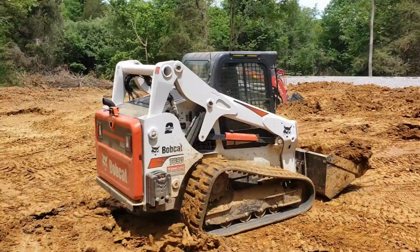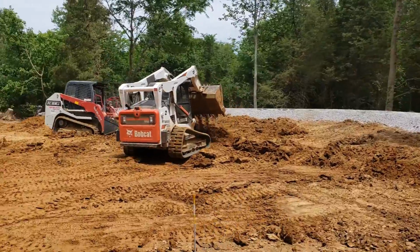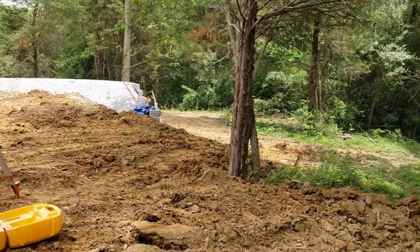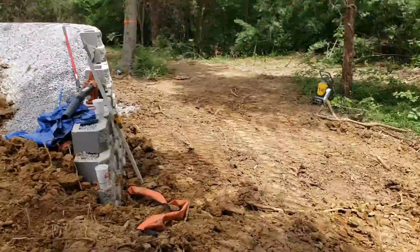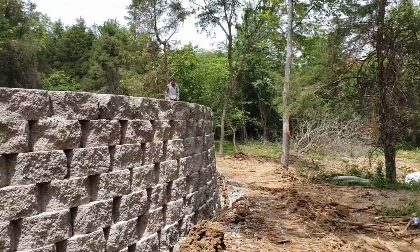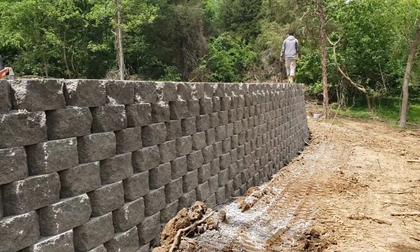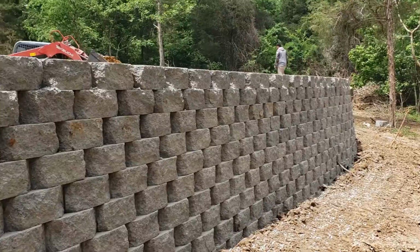Isaiah in my Bobcat. I'll talk to him in a minute and get some more info, but let's look at the retaining wall first. See where we're at. All right, it's about as tall as me now, 6'5"-ish. Wow. Beautiful. I gotta admit, this thing looks awesome.